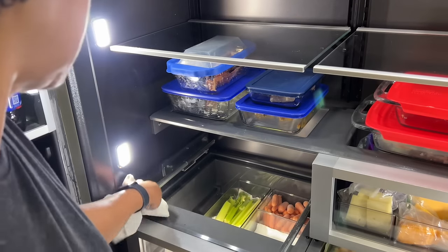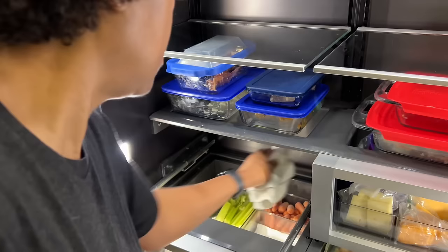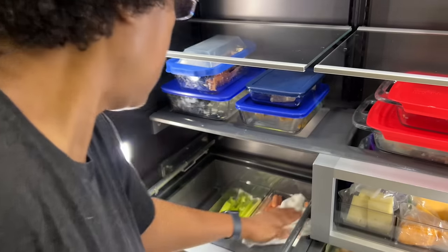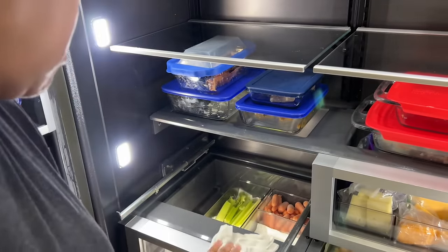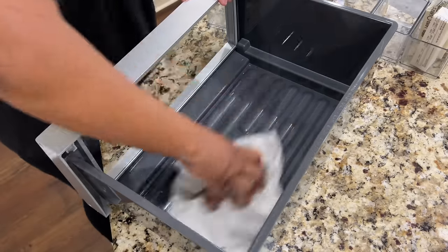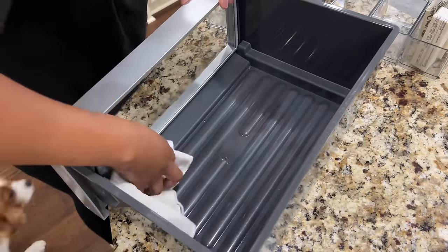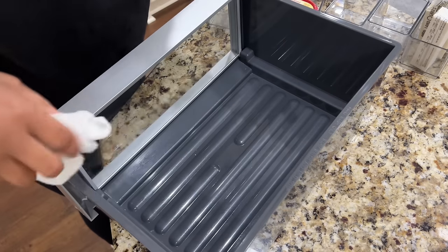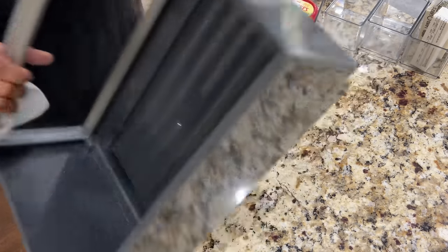I place older items up front so they're grabbed first, and because of this, I rarely need to dispose of anything. For example, the only thing I disposed of from the fridge, freezer, and pantry cabinets was what you saw earlier, the leftover cornbread dressing from our Christmas meal. You also saw the sweet potato souffle, but I ate that for lunch today.